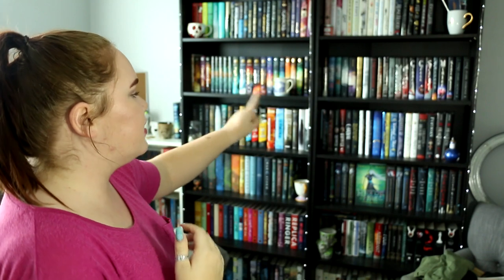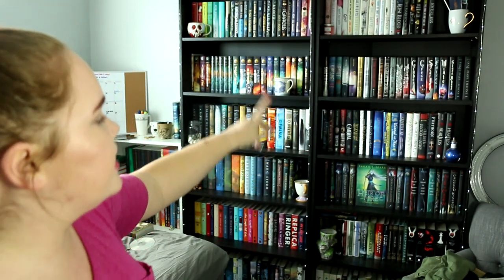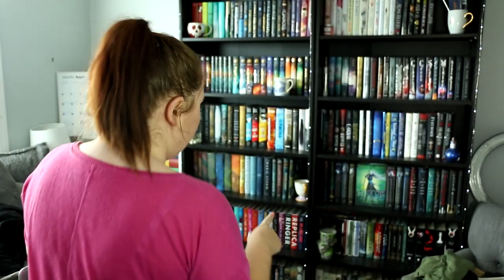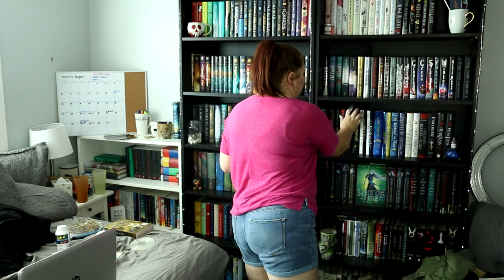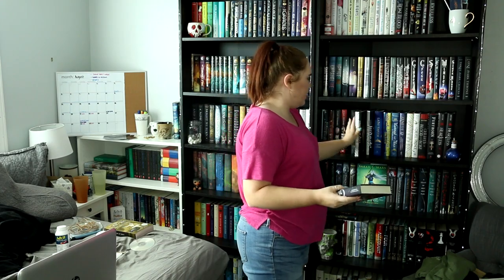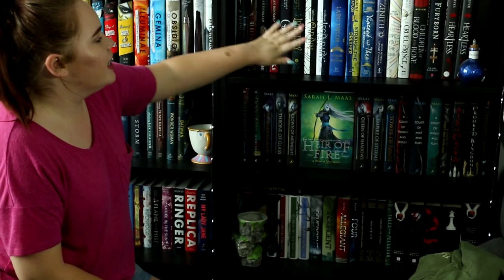So I have the first two books in Morgan Rhodes' series, the first two books in Susan Dennard's series, the first two books in Stephanie Garber's series, except for hers I have both the American and the UK editions. So I have two Caravals and two Legendaries. I apologize, but this is a little bit better, so then you guys can see the continuation of this one.